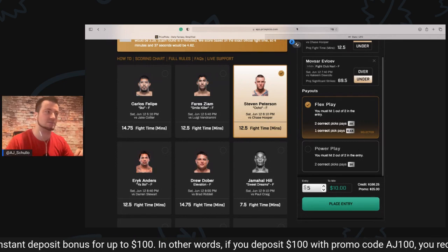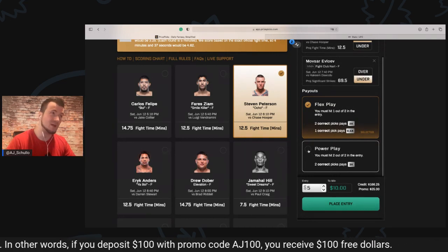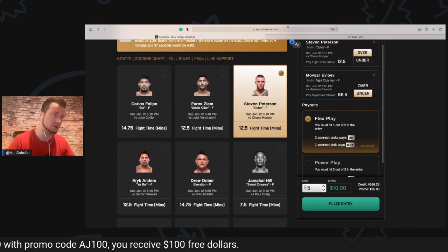So again, I think just like the logic last week, I want to map out the various ways that these plays could cash, and I think we have a few different ones. So I like both of them. Again, I'm going to do the flex play. It's totally up to you what you want to do with your selections.